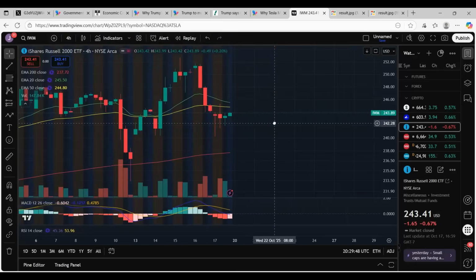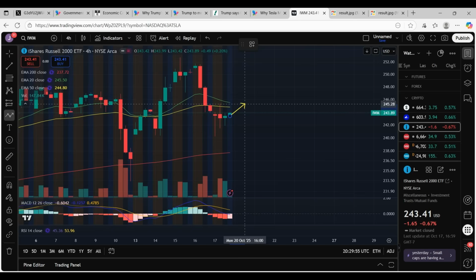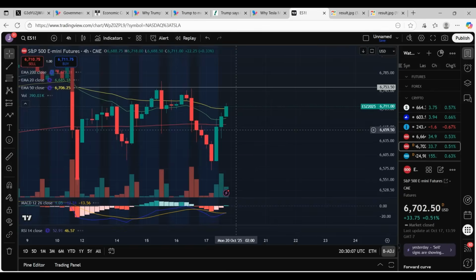For the IWM, here's the hint right here. We still have this big gap to fill back down around 238. Now, we're not just going to dump straight down. We might bounce a little bit. I would not be surprised if we retest like 245 to 247. But then if we make a lower high compared to this low, we could still turn back down and continue to fall. So watch and see if we get some kind of bounce from here.